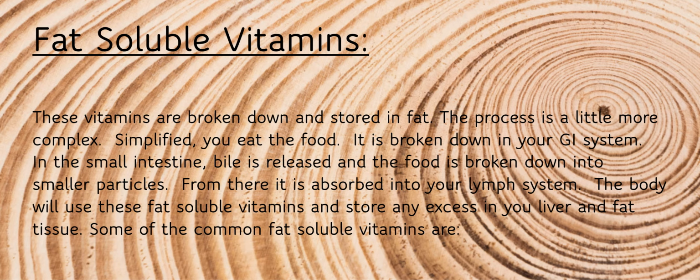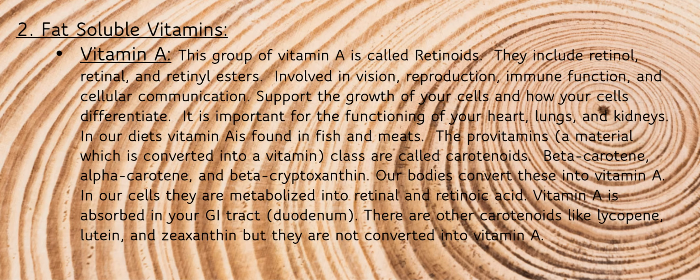So what are the most common fat-soluble vitamins? Vitamin A. Not just for your eyes. They're also called the retinoids group. They are found in the food we eat, mainly fish and meats. Their job is important for vision, reproduction, immune function, and cellular communication. And their job is also to support the growth of your cells and how your cells differentiate, meaning become different cells. It's important for how your heart, lungs, and kidneys function.